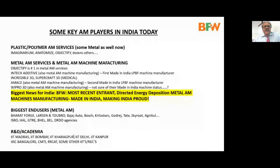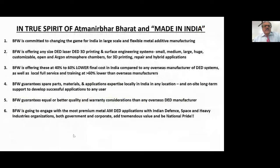I'm going to end this. I'll just end with BFW's initiative, committed to changing the game. It is offering any DED laser size machine, 40 to 60% lower in final cost in India, guaranteeing spare parts, materials and applications in India, equal or better quality and warranty, and engaging with the most premium applications in Indian defense, space and heavy industries, government and corporate, and being a national pride.